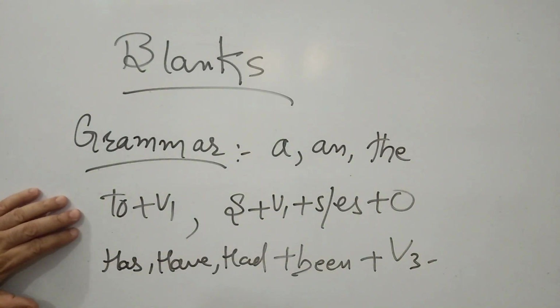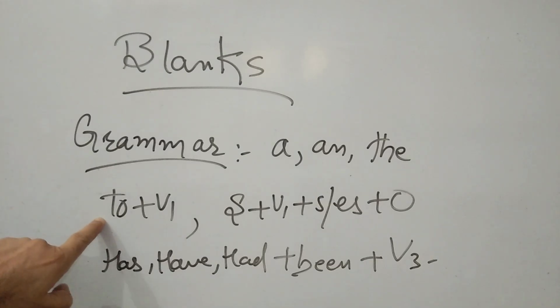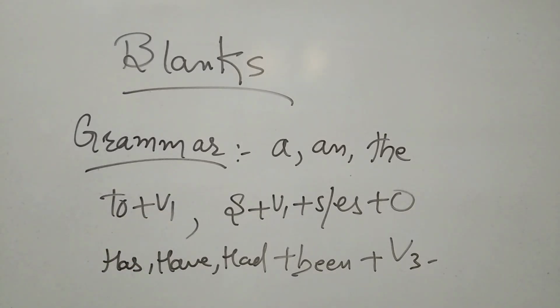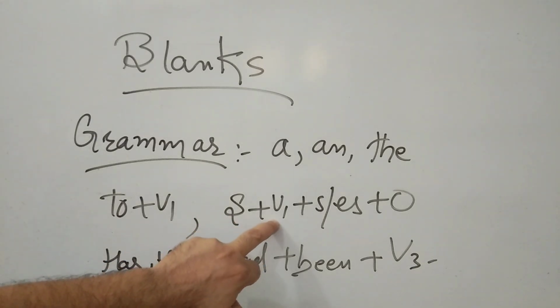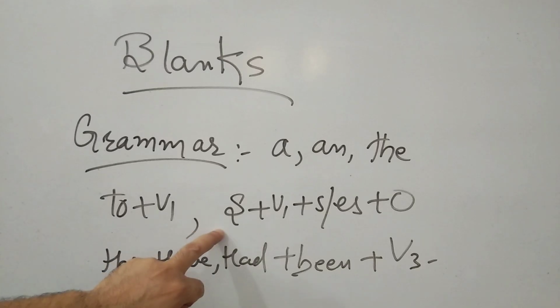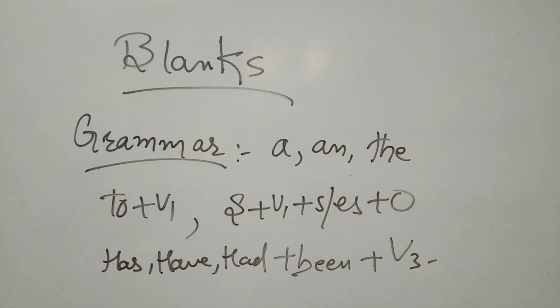Similarly, if before the beginning of the blank there is to, you should know that after to there is always the first form. So you will search from the list of words given for the blanks, shortlist the first form words and put one there. Similarly, if the sentence is in present indefinite and the subject is singular, then the verb will definitely have s or es after it. This is a big hint. If the subject is singular, he, she, or any particular noun, then find in the list of words the verb form with s or es, and fill that in.